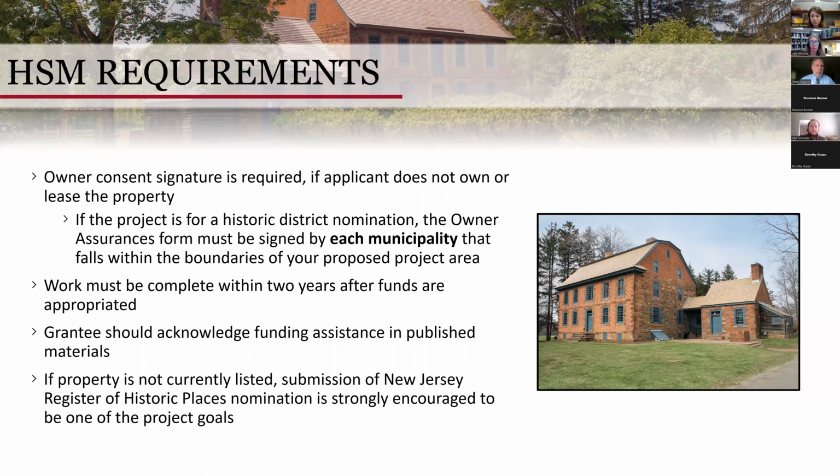The work must be completed within 2 years after the funds are appropriated, and you must acknowledge funding assistance in all published materials. If your resource is not currently listed in the New Jersey or National Registers of Historic Places, we strongly encourage you to make that one of the goals of your project. Remember, if you plan to come to us for capital funds, your resource must be listed in the register.